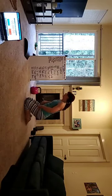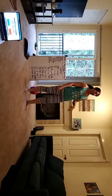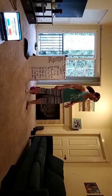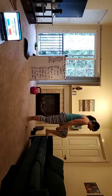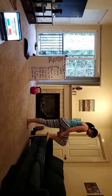Awesome. Then we've got 60 step-ups. And before we begin, I'll give you guys a second to grab something. I thought about putting a stack of books together. Hopefully my couch doesn't break in two. But we've got 60 step-ups. Okay, so make sure you stand up all the way at the top and back down.